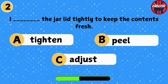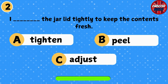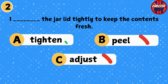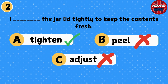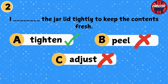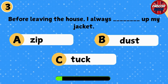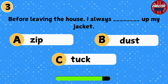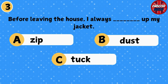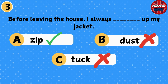I dash the jar lid tightly to keep the contents fresh. You're right, it's tighten. Before leaving the house, I always dash up my jacket. And it's zip. This was easy.